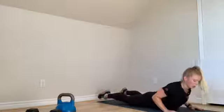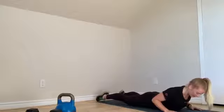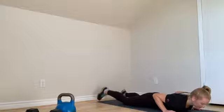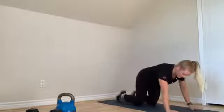Good. Your next inhale, you're just gonna press up slightly if this is comfortable for you. If it's not, stay on the mat, ribs stay on the mat. Still bringing your gaze forward. Making sure either position you're in, you're squeezing your glutes nice and tight, protecting your low back. Good, your next exhale, you're just gonna lower down to the mat. And then we're just gonna come into a tabletop position.